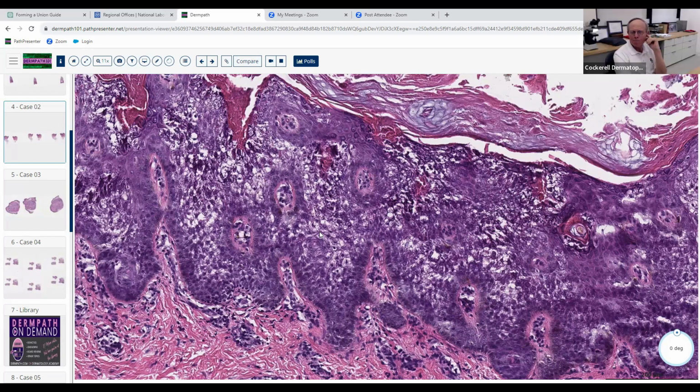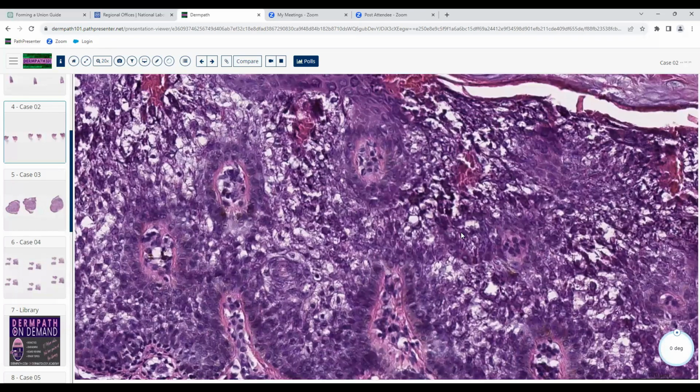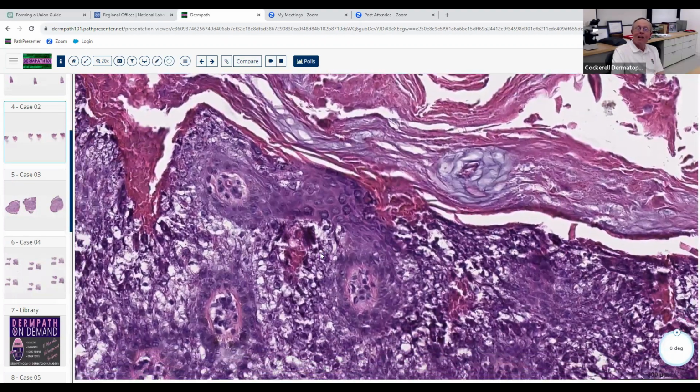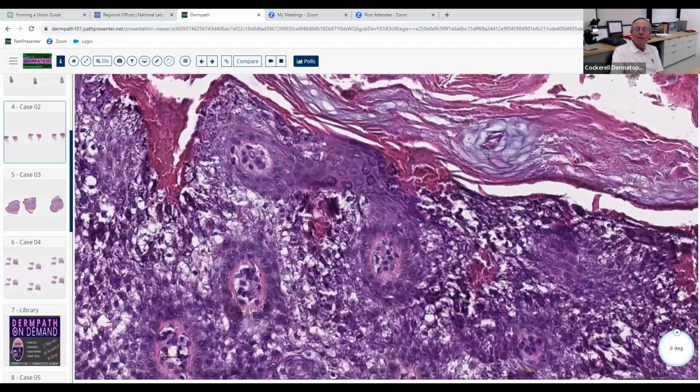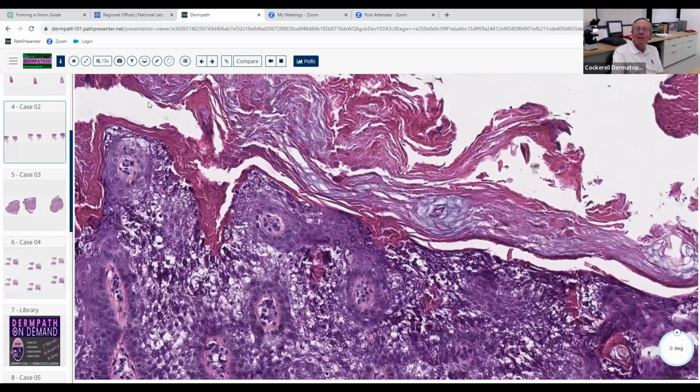I think you actually presented that case at Fort Worth Derm, didn't you? Oh, yeah. I was thinking this looked similar to that. Yeah, what's the word to describe it? But it's sitting right here. It's telling you what it is. The cells are undergoing lysis, right? Okay. Keratinocytes, so it's epidermal lysis, epidermolytic. And then what about this?